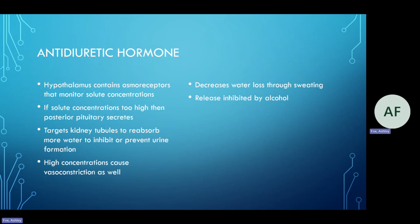Antidiuretic hormone. Again, I mentioned this a little bit ago, but I call it the anti-P, the anti-urination hormone. This is going to decrease the amount of urine you're producing. The hypothalamus contains osmoreceptors, which look at the solute concentrations of your blood.